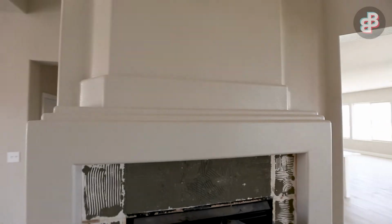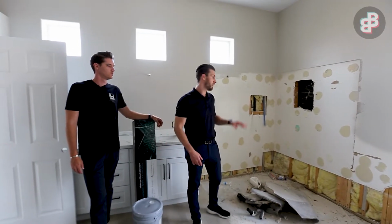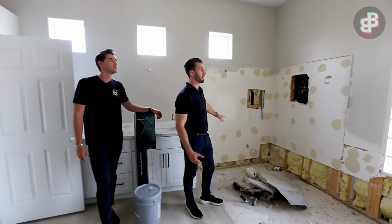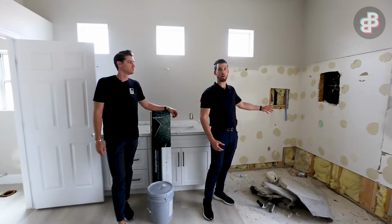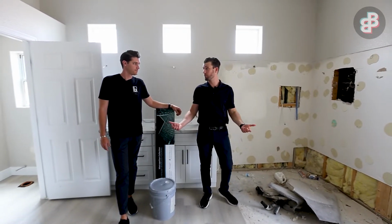Yeah, it looks like they have some tile work to do throughout, so let's go into the master bedroom, take a look around. So coming into the master bathroom, like we said, there's some tile work to be done. We're building a really cool custom shower. It's going to go all the way across this side of the bathroom, so it's going to be a pretty large shower with 8-foot glass all the way across. Yep. Going to be super custom.